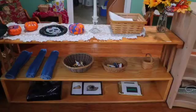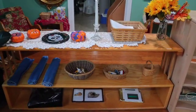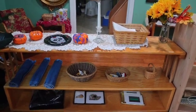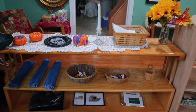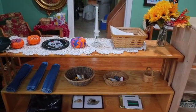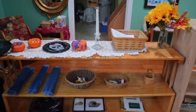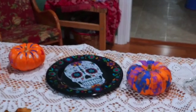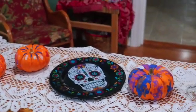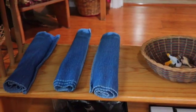Thanks for stopping by. So this is our language shelf. We use the top language shelf as our altar of remembrance for Dias de los Muertos. We just have some simple items because we encourage the children to explore this area, so everything can be handled, and when they're done handling the items, they put them back on the shelf. We have a flowered skull plate, and we just say that that is a reminder that life is stronger than death. And we have our language mats.